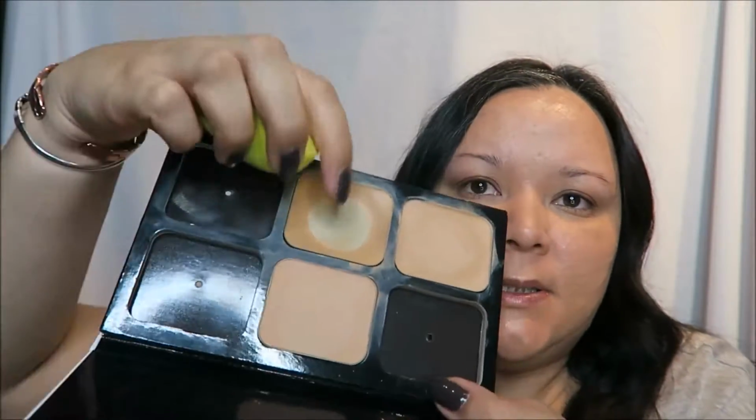Because I want a natural but flawless look, I'm gonna go for my Blenderful. So then I'm gonna get my foundation roller, and I am going to use this one. I am a Shinto 2 user. I kind of, I guess, do a stamping motion when I do it.